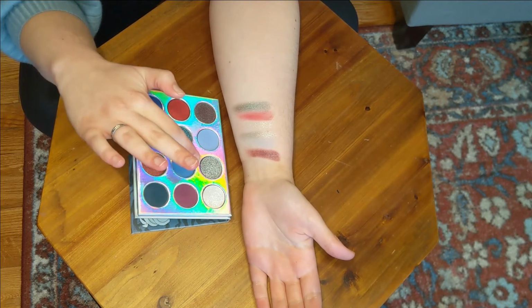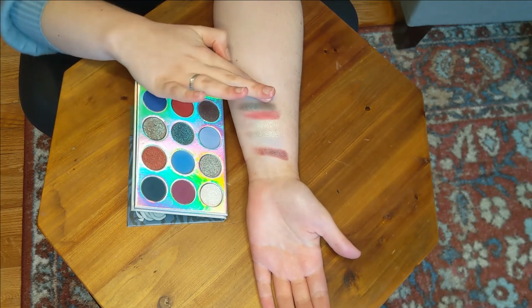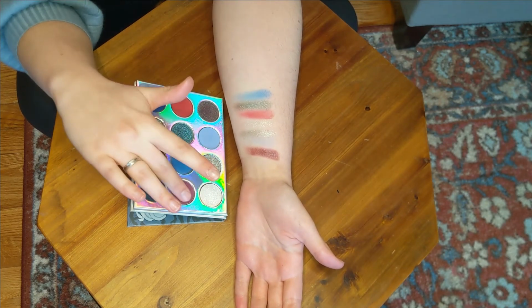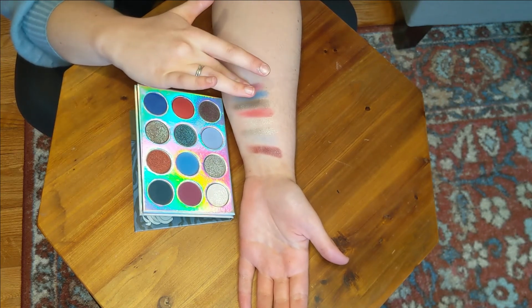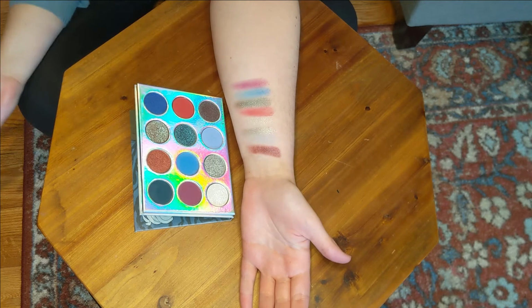Moving on to that next matte blue that I also used in my crease. I have a feeling this one's gonna swatch better. Yes, it does. This one definitely swatches a lot better. So glad to see that in the swatches too. And then we're gonna move on to this satin burgundy purpley color that I use on my lower lash line. This one, you know, I might need to build up a little bit. Yeah, there you go. When you build it up, it looks nice.